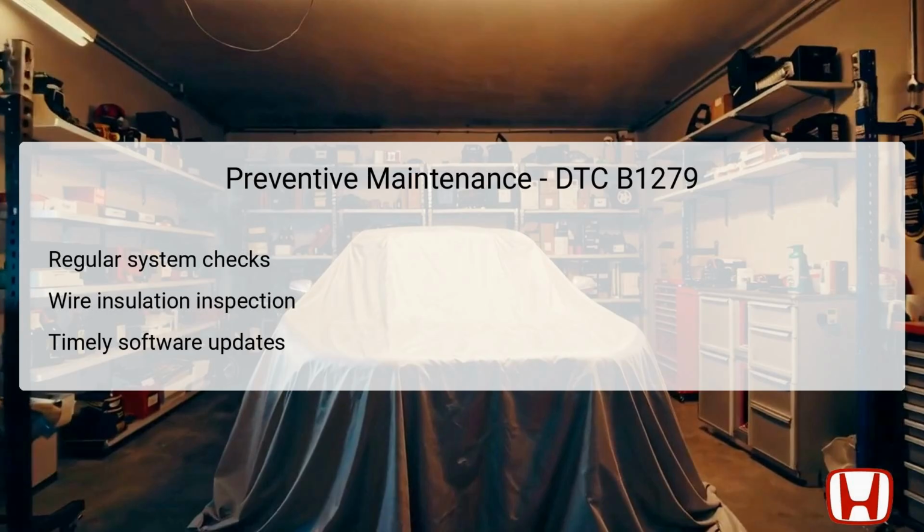It's also beneficial to perform visual checks around the combination light switch and associated connectors to ensure that connections remain secure and unaffected by external elements. Such proactive measures not only enhance the operational reliability of the vehicle, but also contribute to overall driving safety.